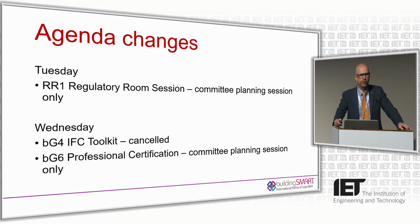Just very conscious that when we are in an environment like this, there's lots of faces and there's lots of people that are active in buildingSMART, that I probably just need to show you who they are, so that if you're new to the organisation, as you walk around this week and meet people, you know who to ask about content and about strategy and all the good things that buildingSMART does.